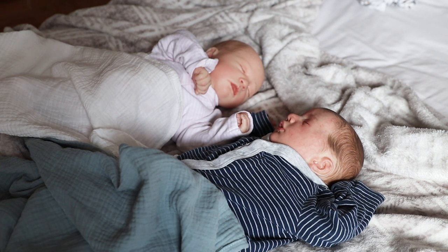So I have a little bit of a mess over there, which you can't see. So I'm gonna clear that up, and then I'm gonna make them both a bottle because they've been asleep for about an hour and a half now, so they should be waking up any minute. So yeah, I'm gonna clear it up and then we'll make a bottle.